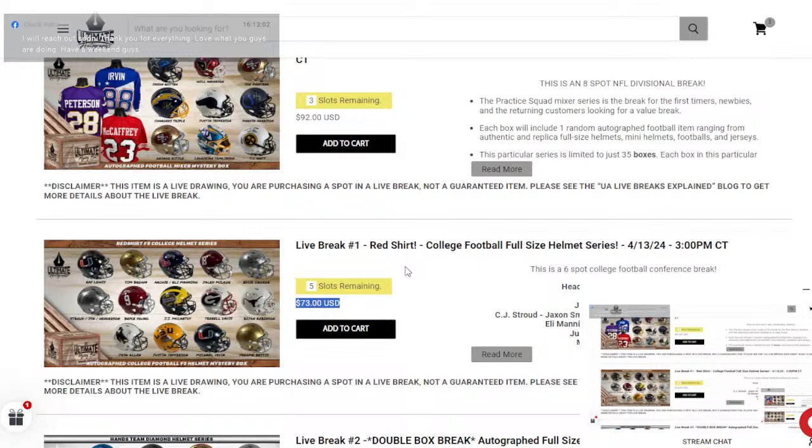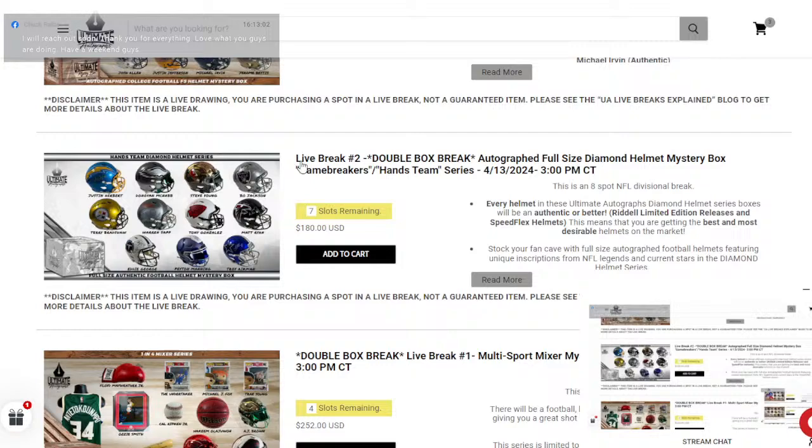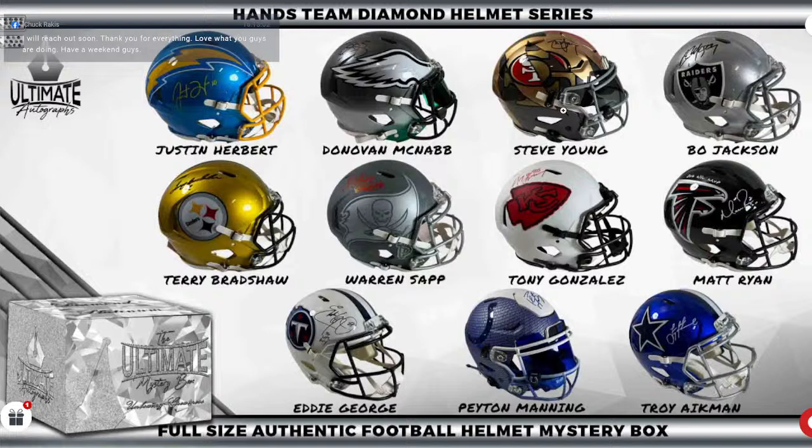We're 7 to go in the double box diamonds. And in the diamonds, we are still looking for headliners like the Steve Young Speedflex Rift. This thing is absolutely beautiful. And we're also looking for the Peyton Manning Hydro Speedflex. We've also got Troy Aikman we're looking for. Matt Ryan, Bo Jackson, the Warren Sapp on the slate.